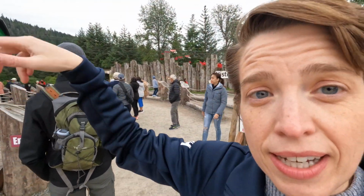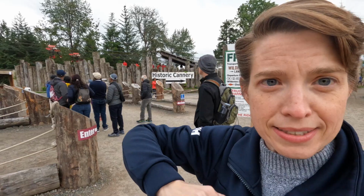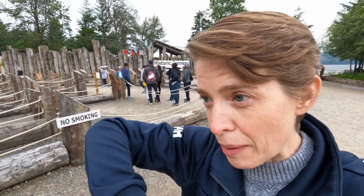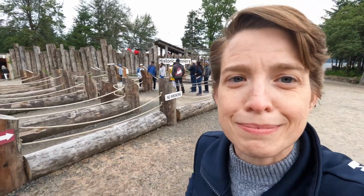So you take a gondola up a mountain and then you zip down at like 60 miles an hour, 300 feet above the trees. It's a 1,300 foot drop from top to bottom. Fantastic. Can't wait to do it again.